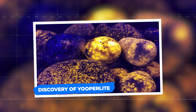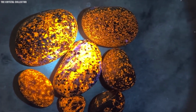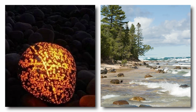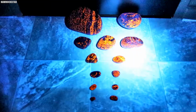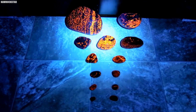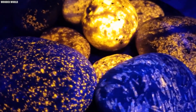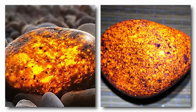Discovery of Yooperlite. Just as ancient texts resurface, Yooperlite, a glowing stone, was recently discovered in Michigan. Over the last few weeks, we've told you about Yooperlites and how to find them. Today, our final installment in this series brings its own mystery to light. Yooperlite was first discovered in 2017 along the coast of Lake Superior in Michigan. It's a special kind of stone called syenite, with tiny pieces of another mineral called sodalite inside.